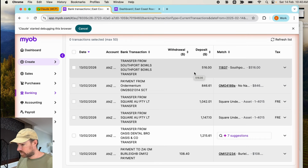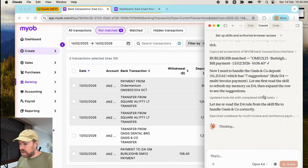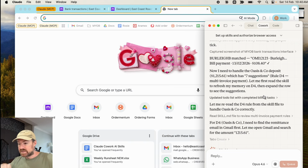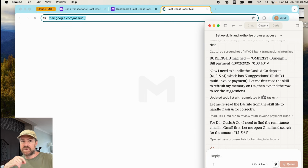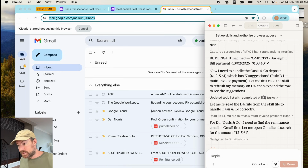Okay, this is a really fun one. So it has noticed that we have a payment here from Oasis, right? So in this example, I have it trained with its own skill to look at my email and see if it can find a transaction for that dollar amount, because this particular customer pays bills, a bunch of them at a time for a specific dollar amount, and then it would send us an email with a remittance for those bills. I'm going to guess in this example, because they paid yesterday, they probably haven't emailed us yet.